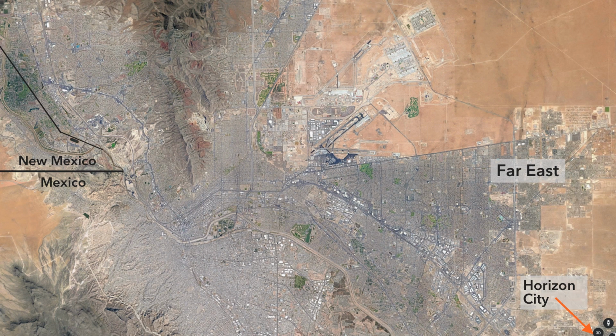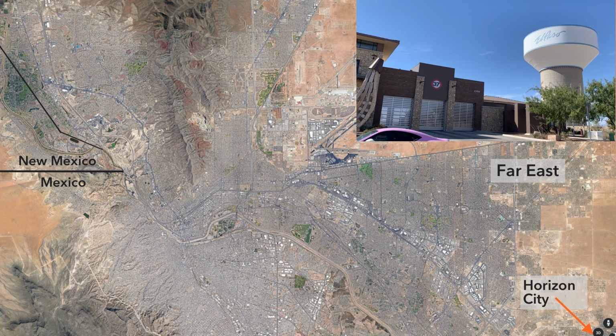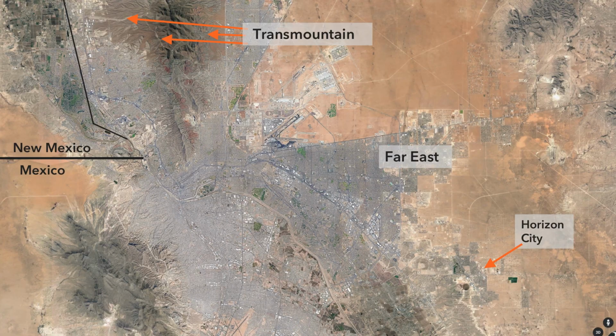Zoomed out even further now you can see where the far east is. This is an area actually I was just in this week with a client looking for homes, and there's a fire department in the far east, just for a little visual there. And Horizon City, bottom right hand corner. Now we zoom out, and there is Horizon City.